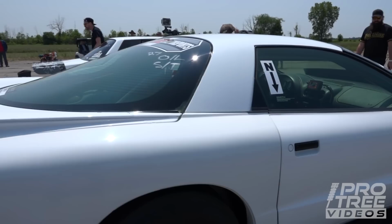Yeah, it looks beautiful. A lot of testing. I love a white Trans Am. Thank you. I love white cars in general, but Trans Am, I've always wanted one of these when I was a kid. Seeing this body style, I love it. It's a great choice. Yeah, thank you very much.